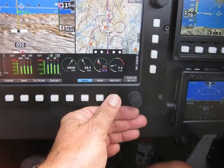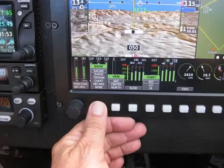To get to the map options, punch obviously the map option key. Now, surprisingly enough, when you are in the map page itself, you have to hit the map button and bring up the screen options and then hit map options. But anyway, find the map options key and that will bring up this menu over on the left. Now here are the 6 choices we have under the show: radar, shade, terrain, chart, METARs, or none.